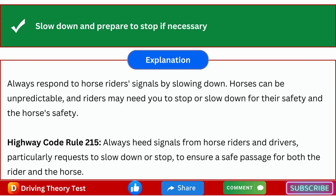The correct answer is, slow down and prepare to stop if necessary. Explanation: always respond to horse riders' signals by slowing down. Horses can be unpredictable, and riders may need you to stop or slow down for their safety and the horse's safety. Highway Code Rule 215. Always heed signals from horse riders and drivers, particularly requests to slow down or stop, to ensure a safe passage for both the rider and the horse.